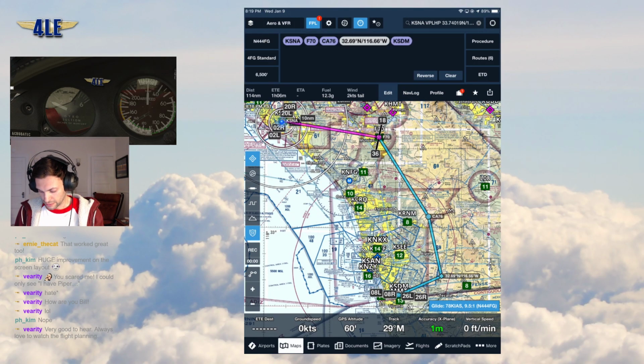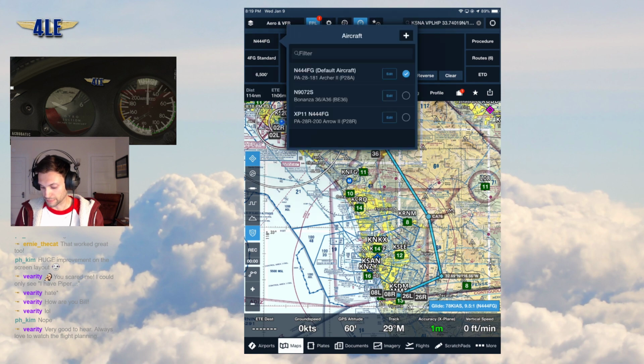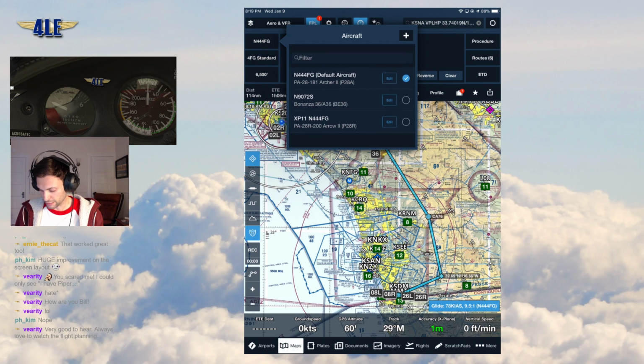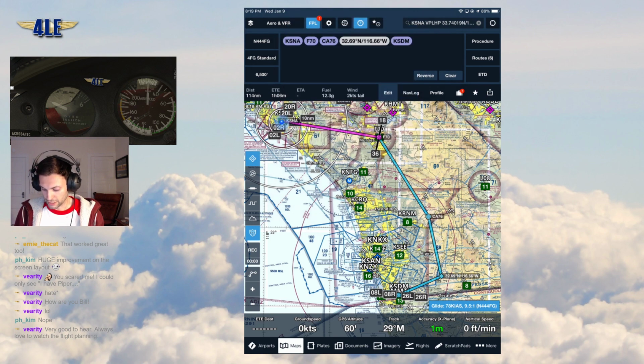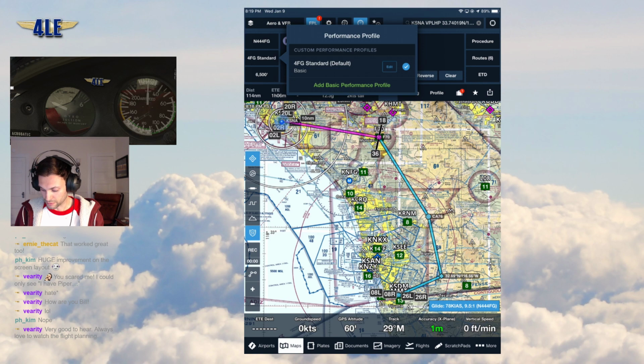All right, if I go into edit here, if you see on the left-hand side, it says 444 Foxtrot Golf. So that's telling me what plane I'm using. So I've got a couple loaded in here. I do have the X-Plane Arrow, but I still kind of like to use the Archer one, just so as I update things, playing around with it, it's updated for the real plane. Then under here is the performance profile.